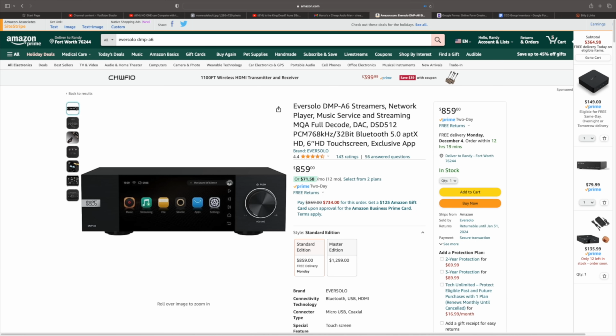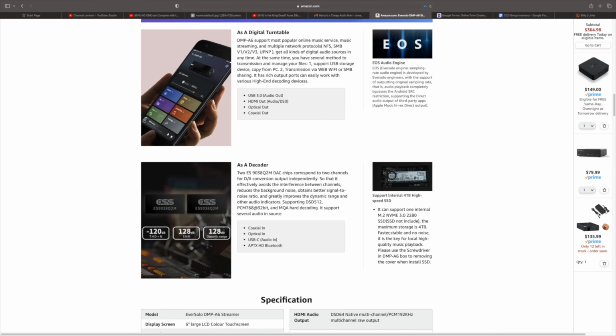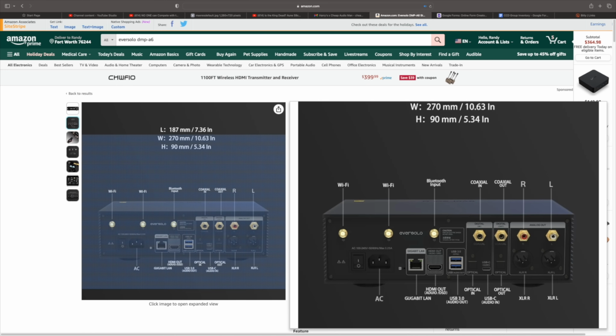Similar to this, but no headphone amplifier, and the DMP A6 is really probably more at home on a stereo rack versus next to your computer or something like that. But the DMP A6 comes with a Sabre 9038 Q2M. Very good DAC chip. You're going to hear about that DAC chip a few times in this list. And on the back, you have a cacophony of inputs and outputs. Optical in, USB-C in, optical out, coaxial in, Bluetooth in, HDMI out, balanced outputs, and single-ended outputs.